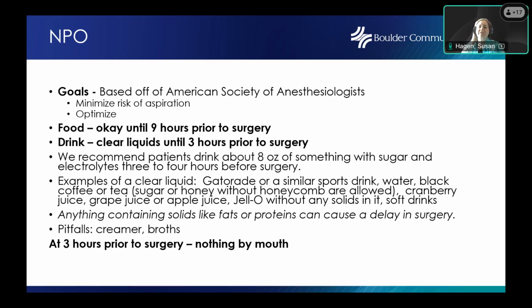So our goals are based off of the American Society of Anesthesiologists. And the biggest point is we want to minimize risk of aspiration. Nobody wants to have aspiration pneumonia. Nobody wants to die from an elective surgery. So we need to optimize in this area. This is the most general considerations, and there are exceptions. So exceptions would be an emergency surgery. We say, hey, the risk of aspiration is smaller than delaying the surgery. We have special populations, for instance, pediatrics, or what about those teeny tiny babies? They don't fall into these categories at all either.